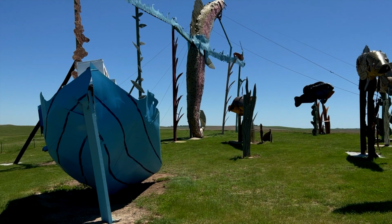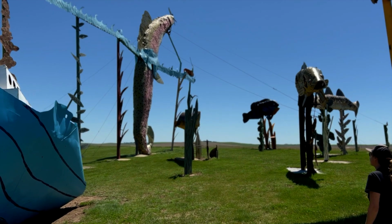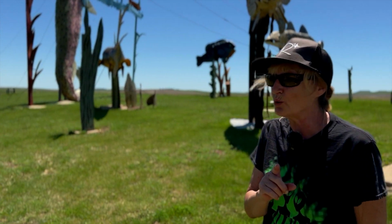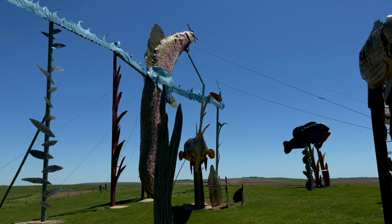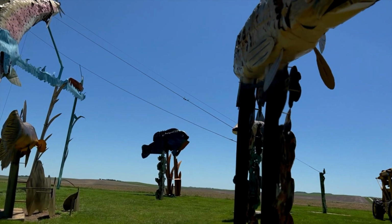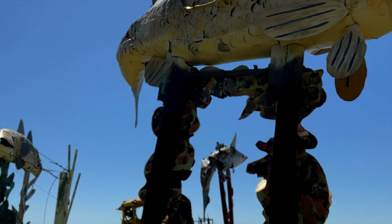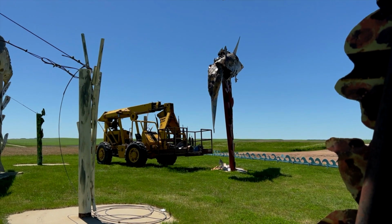Here we are at the next one called Fisherman's Paradise. And would you look at the size of the fish that are up here? There you go, there's a decent size comparison there. 5'3½", and that half an inch is really important, as you all know. Yeah. Now the fish has got like a dragonfly or something in his mouth, which is pretty impressive. I guess that would be the bait, the lure. Yeah. Some of these are really incredible, the detail. That is so neat. And Gary is actually here fixing one. Yep, you can see there's the forklift. They need to do some repairs on that poor fishy.